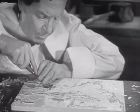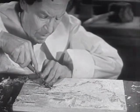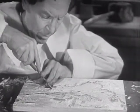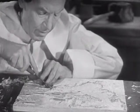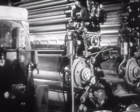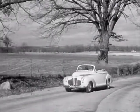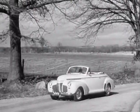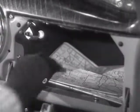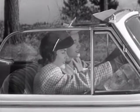Map making in the olden days was like painting a masterpiece, a slow, laborious, and highly specialized task, requiring the utmost skill and patience. Map making today has the speed of our modern streamlined methods, but it is still a highly specialized occupation. Today, the finest maps, formerly the prized possessions of the privileged few, can be had for the asking. Presto! And right at their fingertips, modern motorists can have an information bureau on any road they may wish to take.